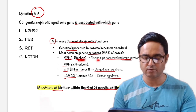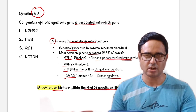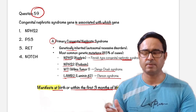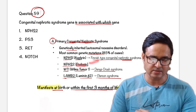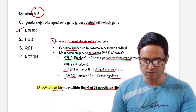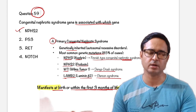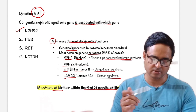And for the Finnish type of congenital nephrotic syndrome, an independent question has been asked: which gene is most common in the Finnish type? In this slide again 3 to 4 questions are there, you have to remember. NPHS2 is podocin, which is our answer in this question. WT1 is Wilms tumor, Denny-Drash syndrome, LAMB2 is Pearson syndrome. So congenital nephrotic syndrome is itself an important topic you have to revise and remember for upcoming exams.